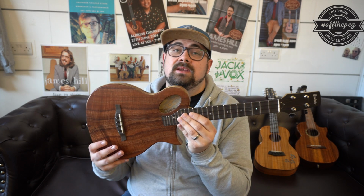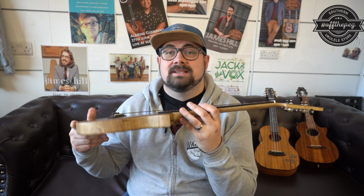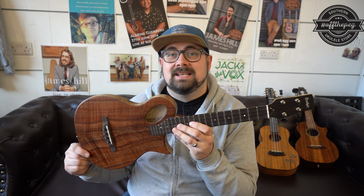In the meantime though, here's the Revelator with the Hawaiian koa top and the spalted Karina back and side. So let's give it a play. Stay safe, and I'll speak to you soon.